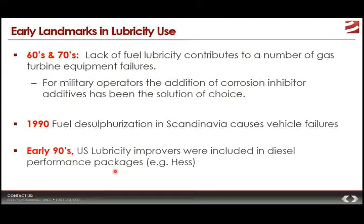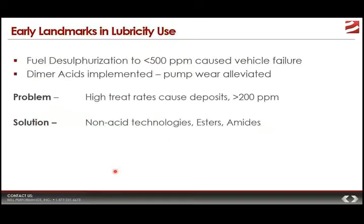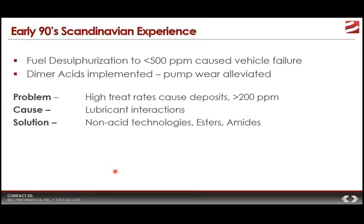So, looking a little closer at the Scandinavian experience in the early 90s, like we said, they were reducing fuel sulfur content from 5,000 down to less than 500. It's a 90% reduction or more, and this was causing vehicle failure. So the initial solution that they came up with were these things called dimer acids. For the meantime, they found that the fuel pump wear problems they were having were alleviated. But what they started finding was that the dimer acid lubricity agents were not a perfect solution. There were problems that came up, side effects, shall we say, that came along with use of those.